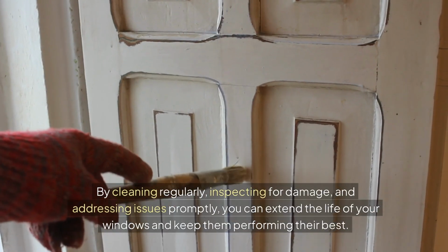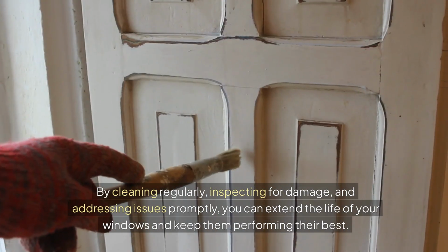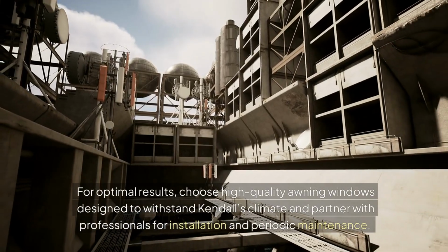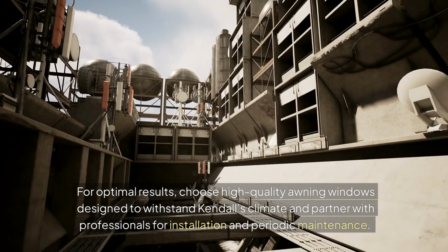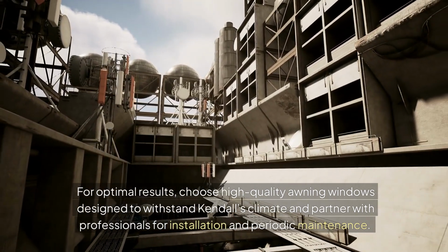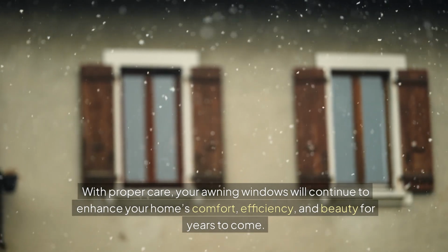By cleaning regularly, inspecting for damage, and addressing issues promptly, you can extend the life of your windows and keep them performing their best. For optimal results, choose high-quality awning windows designed to withstand Kendall's climate and partner with professionals for installation and periodic maintenance. With proper care, your awning windows will continue to enhance your home's comfort, efficiency, and beauty for years to come.